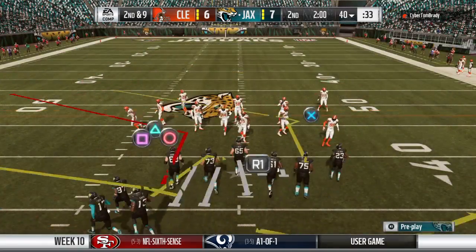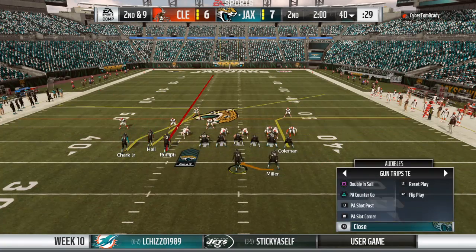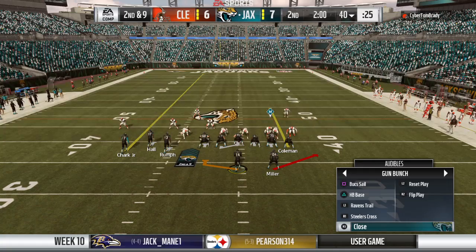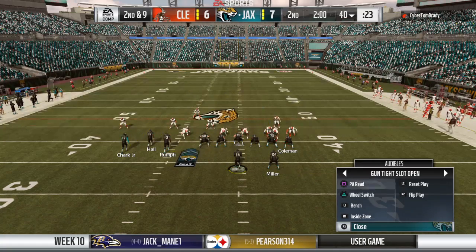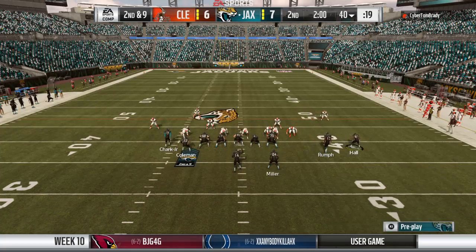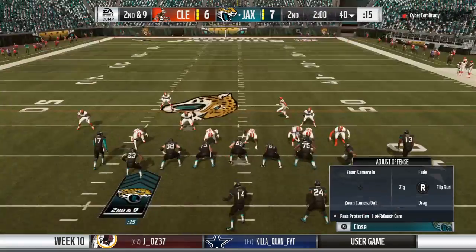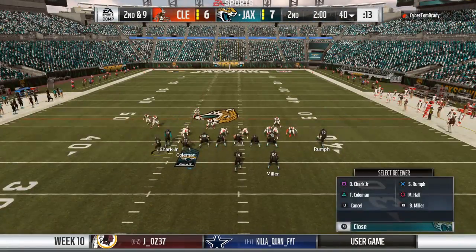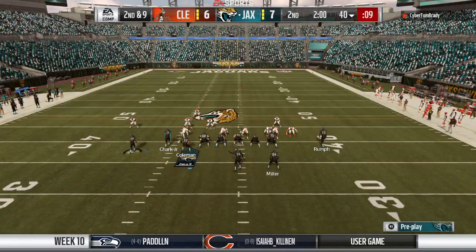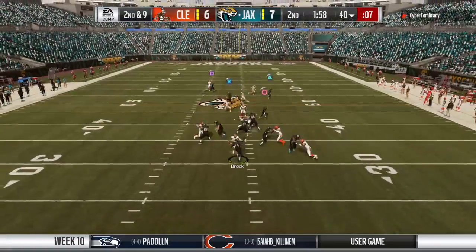Leopard! Leopard! No. Check. Patriot! Patriot! Gun! Detroit! Detroit! Gun! Gun!